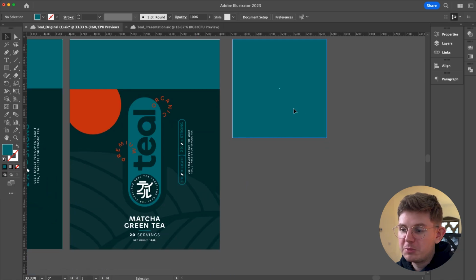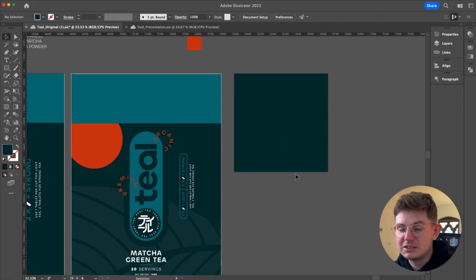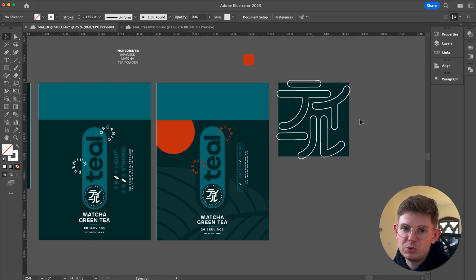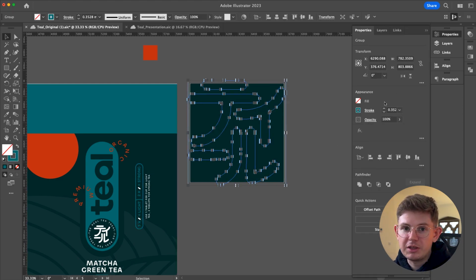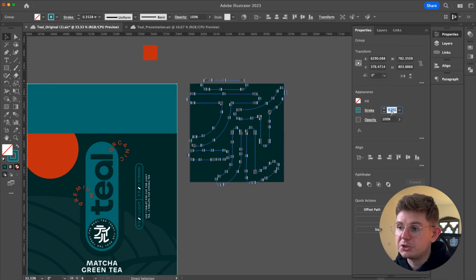So after checking the mock-up again, and I'm glad I did, I almost forgot that I needed to do a design for the bottom of the tub. So I'm going to use this space to show the ingredients, and because there's only one ingredient in the brief, or in the copy that is, it shouldn't take me too long, so I'm going to do that, and then once I've done that, I think that will be it.